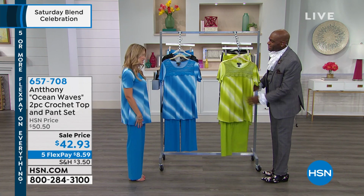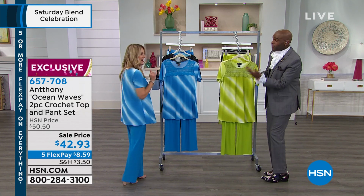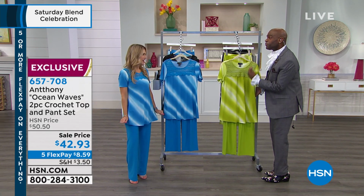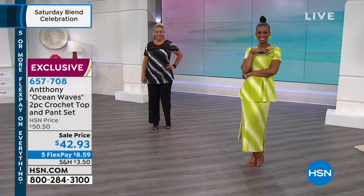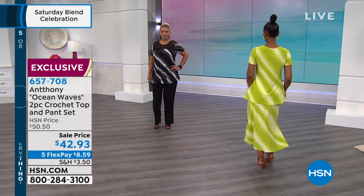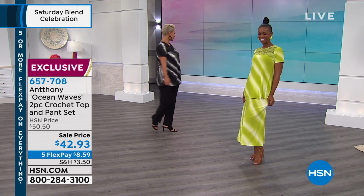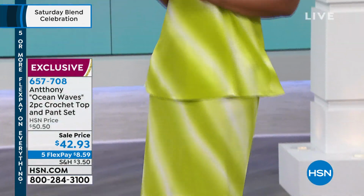What a beautiful piece. Isn't it gorgeous? Gorgeous. I love the ocean. I know. The Caribbean, and we wanted to give you girls a Caribbean two-piece set for the summer, and it's perfect. You are getting the top, and you're also getting the pants. It's a two-piece set. It's on sale today, and we have it on 5 interest-free credit card payments of only $8.59, totally exclusive to us.